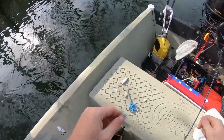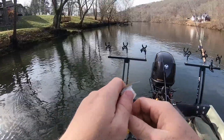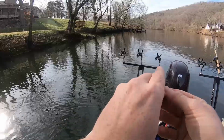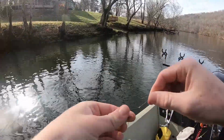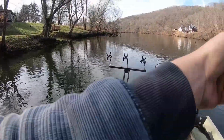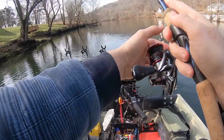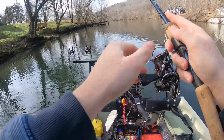Piece of cut bait. Get it down there. All right. And then we'll throw her out there. She's on the bottom.